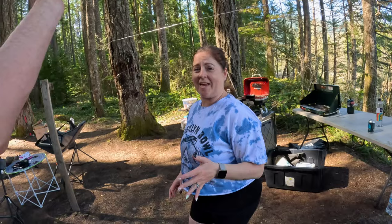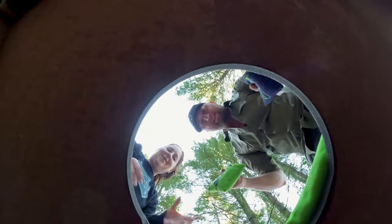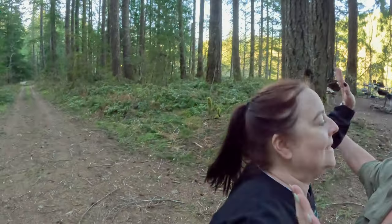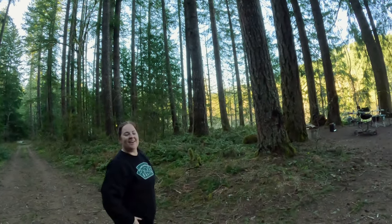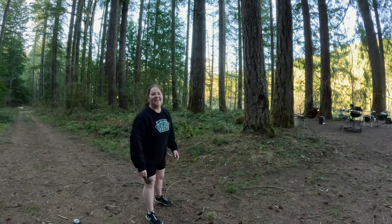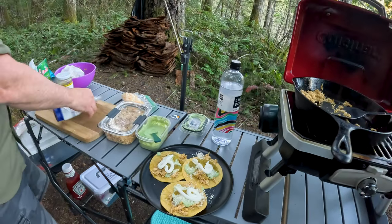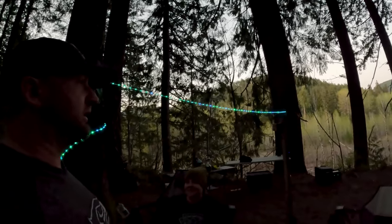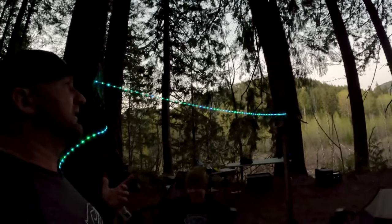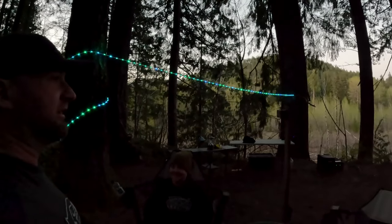PNW Adventures campsite with flies included. How are ya? Oh, hey there. Whoa, we got a couple ringers in there, huh? Oh, it's all about your jubblies. That's way too big. We got the cracking colors because hopefully they're clinching tonight. Wish we had an AM radio, but hopefully they get it done.